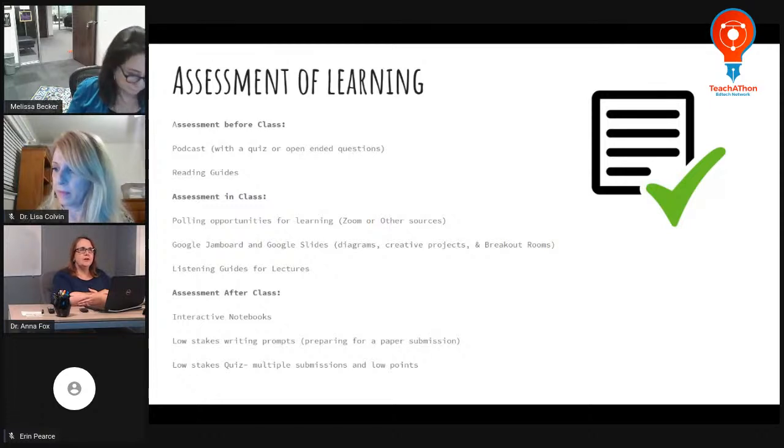Also, Dr. Becker and I teach a professional development class, and we provide reading guides in advance of our course content, and the reading guide follows the reading for the week. Those reading guides are actually used as an assessment. Basically, if they read and follow the reading guide and fill in the blanks, they can do that a lot of different ways. My students are submitting that in all kinds of different ways.